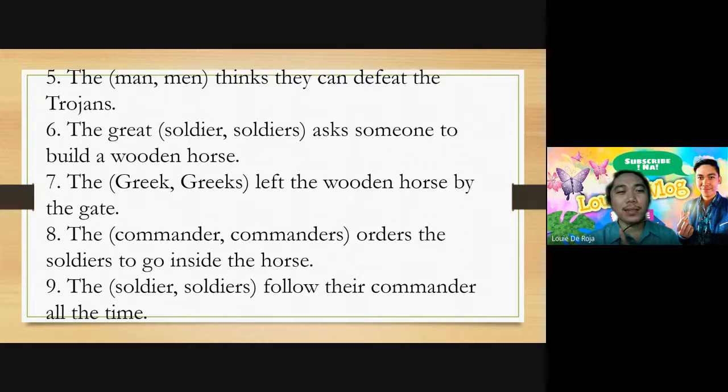Okay? Number 8. The commander orders the soldiers to go inside the horse. May S yung verb. Therefore, commander yung tamang sagot. Okay? Number 9. The soldiers follow their commander. Malabo ng mata ko. Ulitin ko ulit. The soldiers follow their commander all the time. So let us observe or analyze the verb used in this sentence. Follow without S. Therefore, soldiers yung tamang sagot.